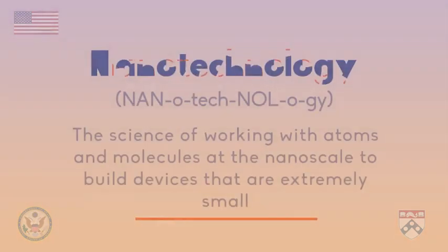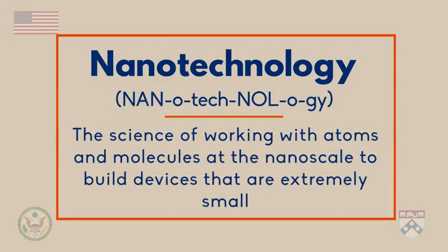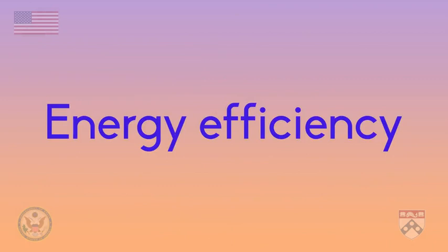As you know, nanotechnology is the science of working with atoms and molecules at the nanoscale to build devices that are extremely small. At the nanoscale, the properties of a material change, such as its strength, shape, conductivity, or many other things. Let's start by looking at how that can help in energy efficiency.